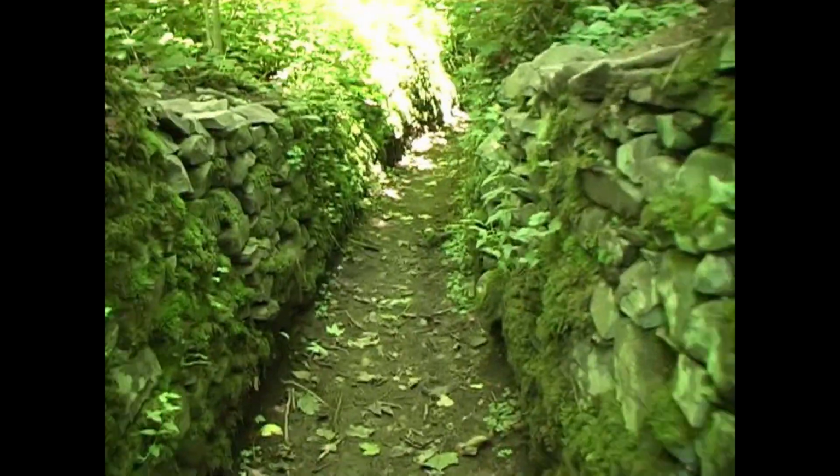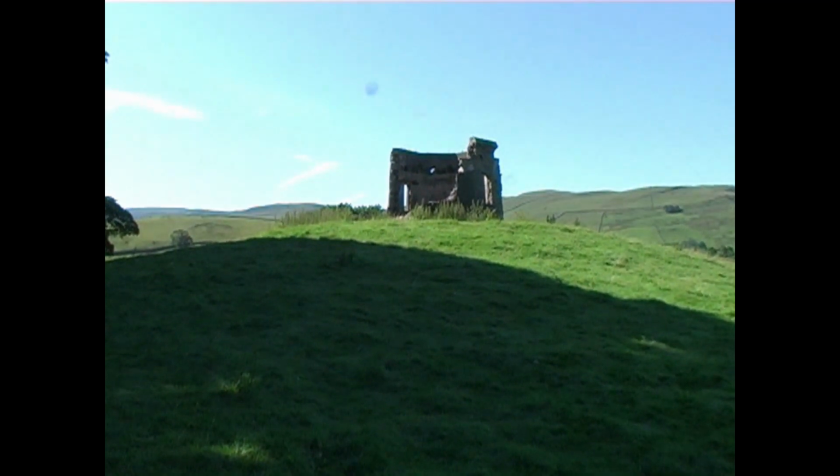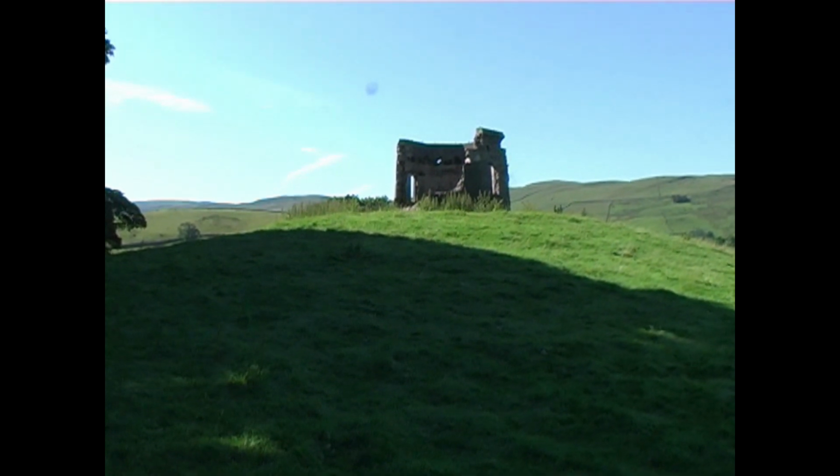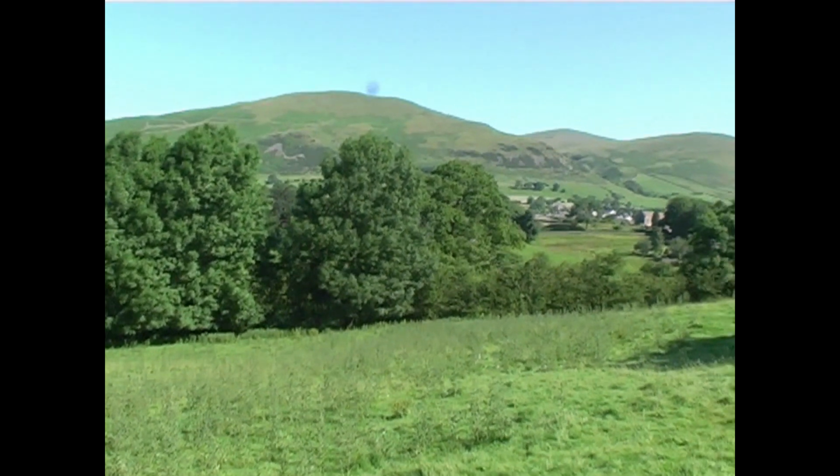Well, this is quite an interesting walkway. It's through the woodland, but you've got two stony walls either side of the little track. Now I'm walking through the parkland of a former stately house called Akay House. There are one or two little structures here which still remain from the days of the house being here, especially this one which I saw earlier from the top of the hill. This is a little folly tower. And as always on this route, we've got magnificent views all around us.